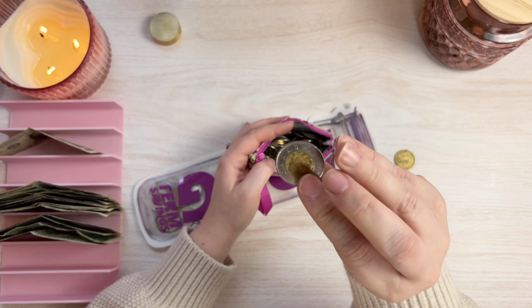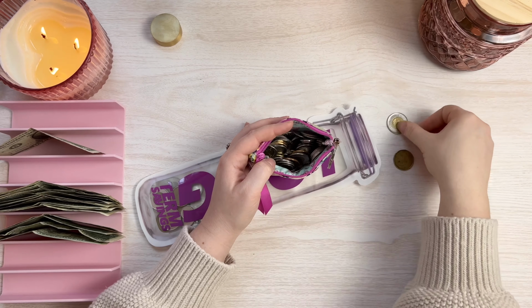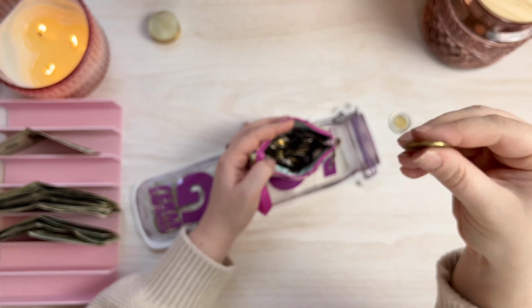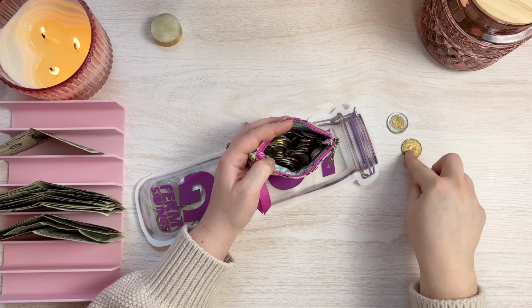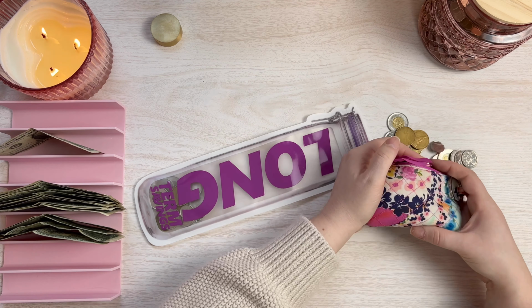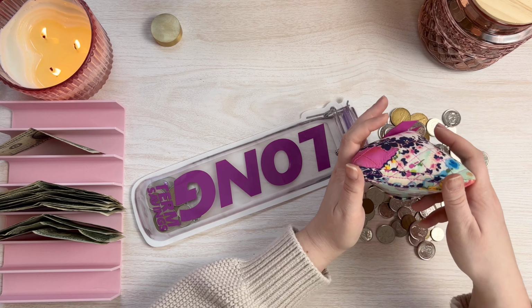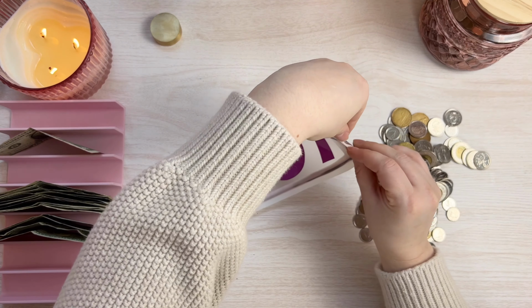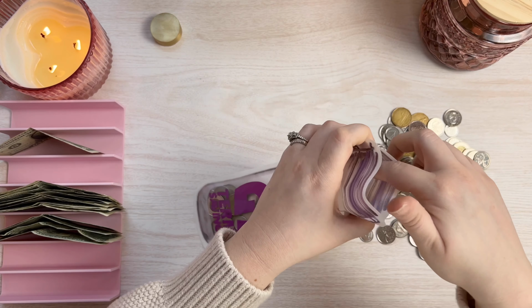This is a toonie. It's a $2 coin. This is a loonie. You can see it has a loon right there on that side. That's a $1 coin. So, you know, your Canadian change really adds up. And it'd be nice to just take this with me and keep spending it. But at the same time, I think it's going to be really exciting to collect it all and then have a nicer amount of change to cash in for us, maybe for our birthdays when we go.